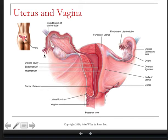You can see here the fimbriae. This is the oviduct. This is the ovary. And the oviduct leads into the uterus proper. There is the fundus. There is the body. This is the cervix. Okay. And this is the vaginal opening. There is an internal and an external os. The internal os opens into the body of the uterus. The external os opens into the vaginal canal.